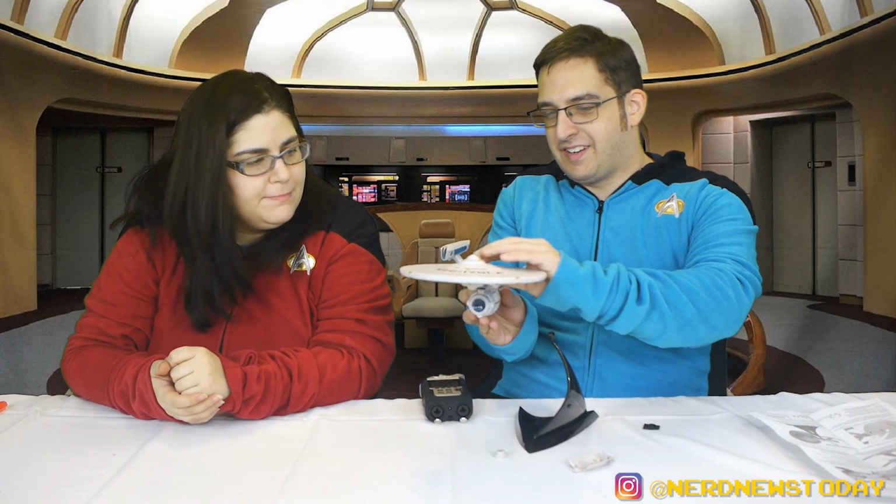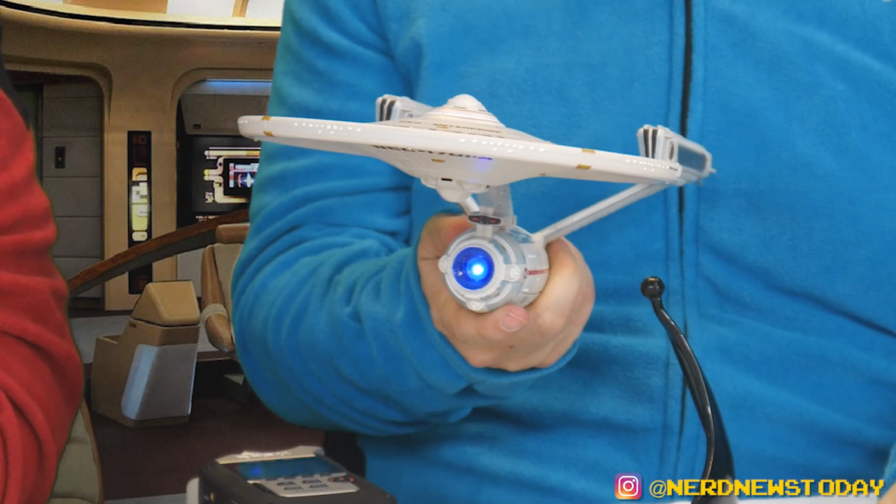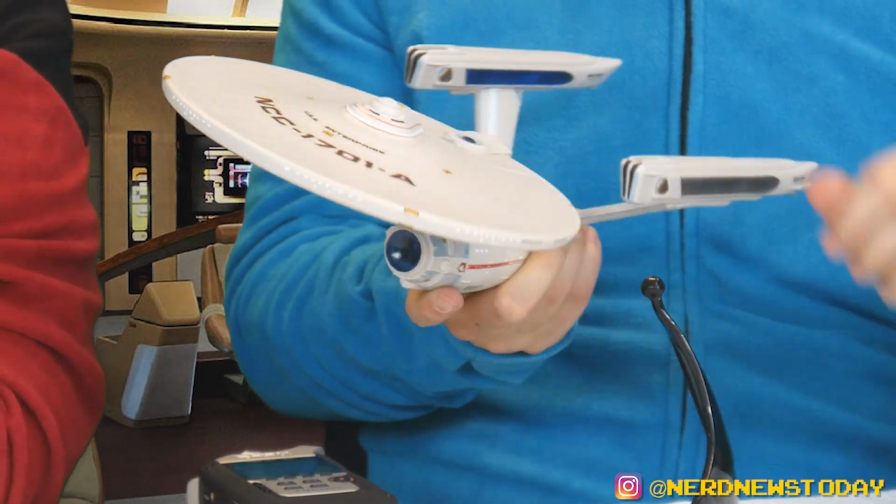Like even the deflectors down here light up. That's so cool. And so, yeah, there's a lot of sound effects.